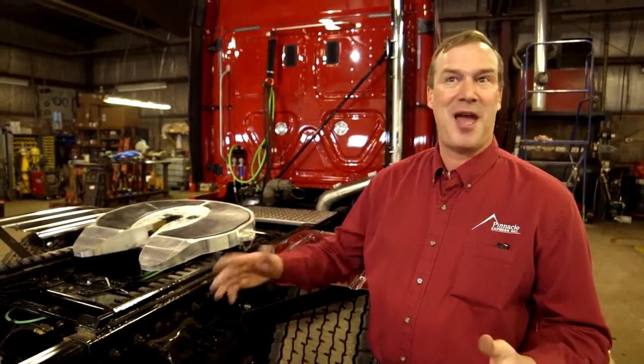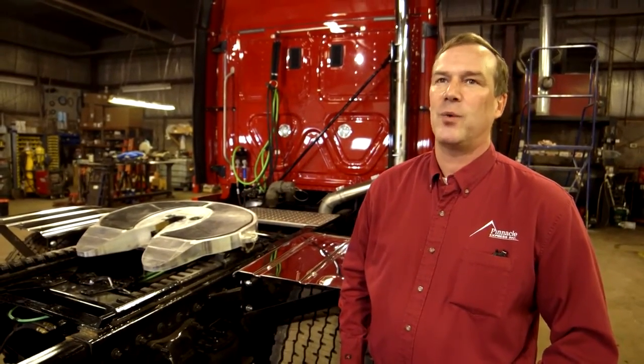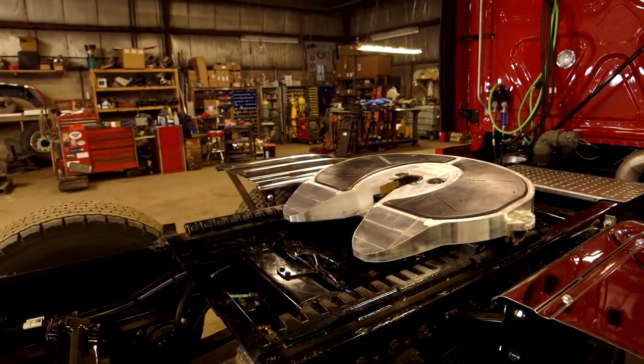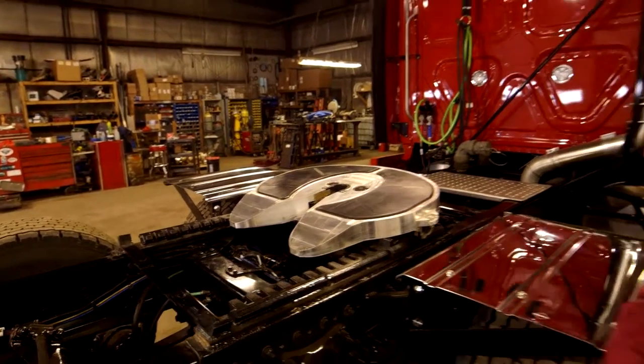Some trucks do 4 to 6 loads a day. Multiply that by 5 or 6 days a week times 52 weeks. They pay for themselves very quickly. We like the Holland fifth wheel plates. They're clean, they work really well, it's maintenance free.